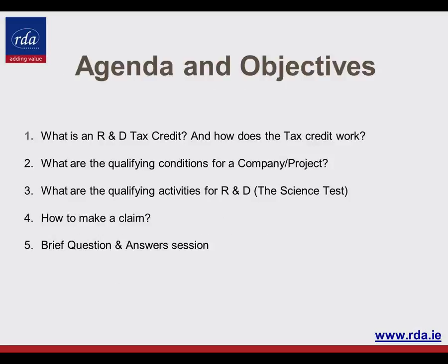Okay. So as I said, this is a whistle-stop tour of the R&D tax credit, and what we hope to get through today in the limited time that we have is to look at what exactly is the R&D tax credit, what are the qualifying conditions for the credit, what might qualify as qualifying activities, and how to make a claim. Okay.